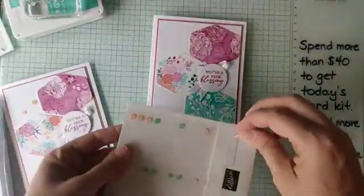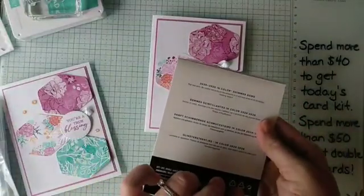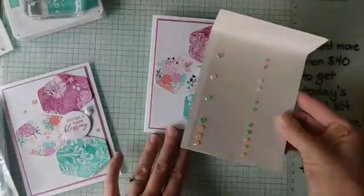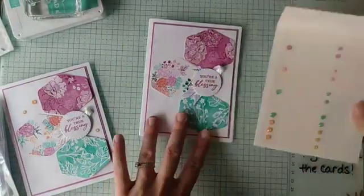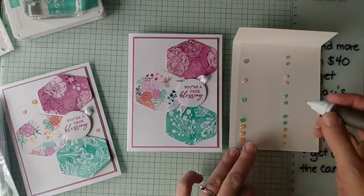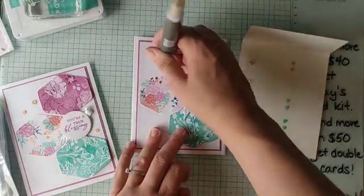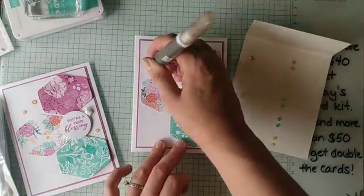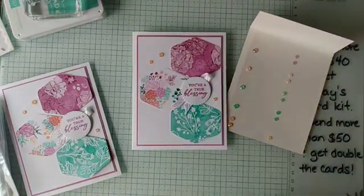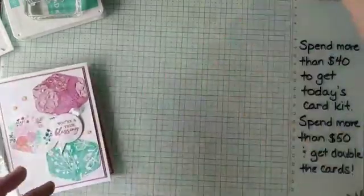And then we're going to finish with a few of these gems. Now these are called our 2024 to 2026 In Color shimmer gems. It's another embellishment that comes in all 5 In Colors. I used up most of mine on a swap, so that is why you don't see too many left here. And you could really use any color on this. I'm going to use some of the Peach Pie and just add a few of these to my card like that. Simple but beautiful. Okay, so that is our first card.